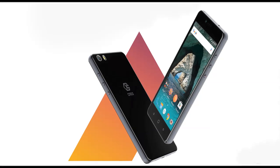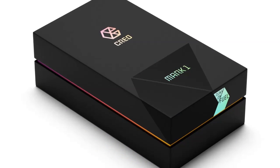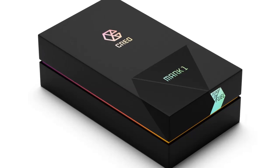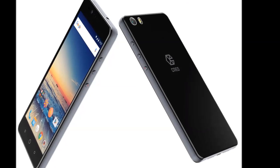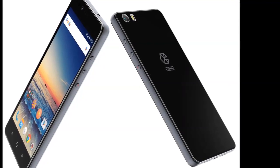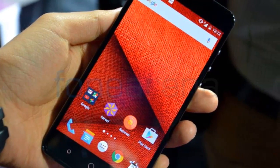Creo's goal of giving you a new phone every month boils down to the promise of delivering monthly firmware updates which bring in features suggested by the community of users. It's a very good goal to hear about, considering how many phone makers seem to think that you should be happy with the software that comes out of the box and never expect any updates.